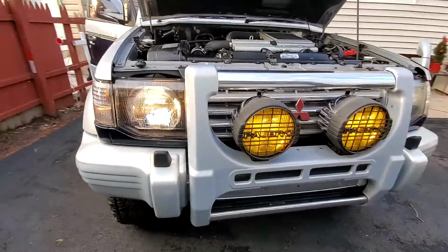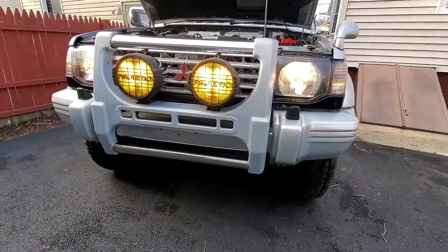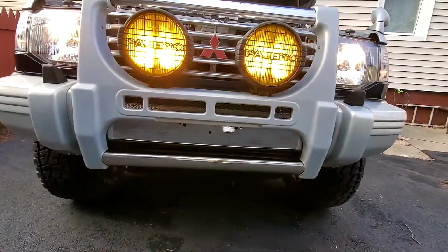And these are the lights. The headlights are nice and clear. The fog lights work, although they're not as bright as you would think they are, but I mean, they work, which is cool.